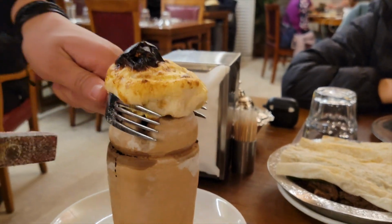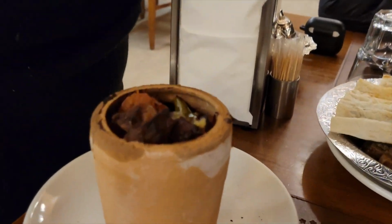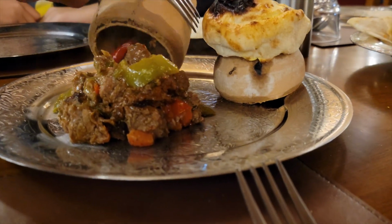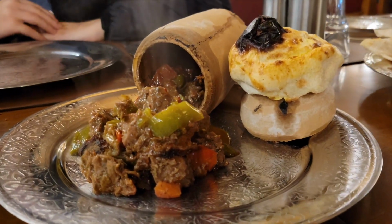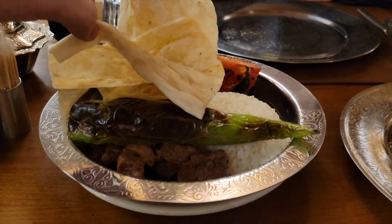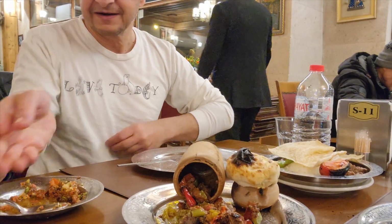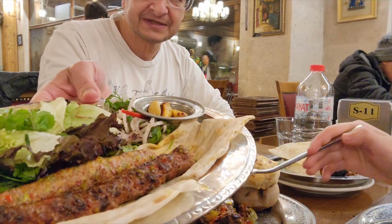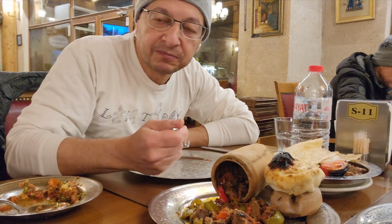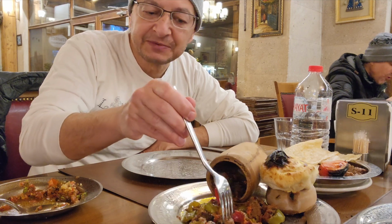Tasty kebab. It smells good. Thank you. Is that the one I ordered? Yeah. Open that back. Pick up the bread. This is a famous tasty kebab. This is kebab with pistachio. Never had that. It's like a kebab stew.